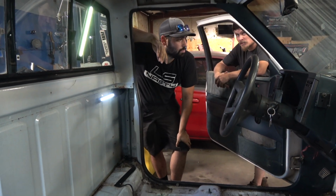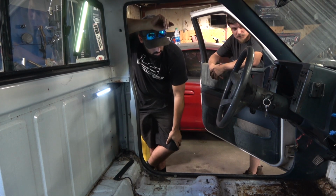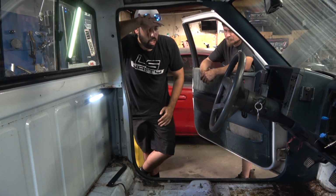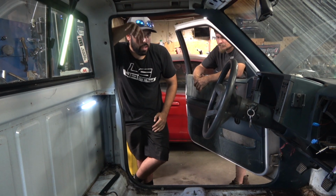We can do stuff. We don't have to cut corners. We can make everything nice. But we have a timeline, so we've got like 5.5 weeks to get it fired up. The biggest thing to keep that timeline is going to be parts. If we can get the parts in time, I think we can make it happen.